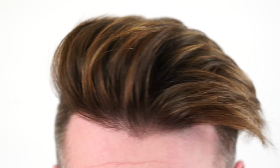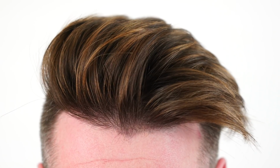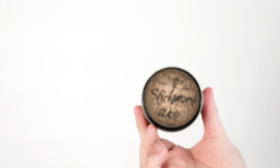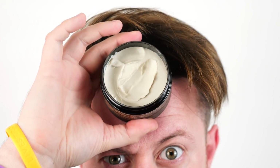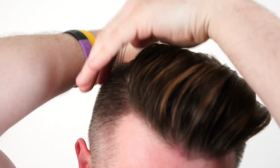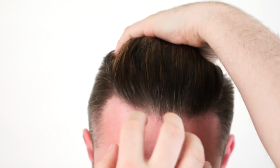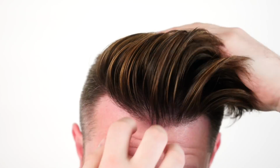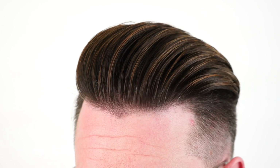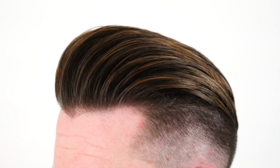And now, just to show you the full workflow I do here from start to finish, I'm going to finish off this style with a bit of clay fiber from Stickmore. I really enjoy this clay because it will take the volume we got from the cleansers and utilize it into a style instead of weighing it down, or on the flip side, allowing it to run the style and just do what it wants. It nicely allows me to control the hair how I want and create a style that I'm happy with.